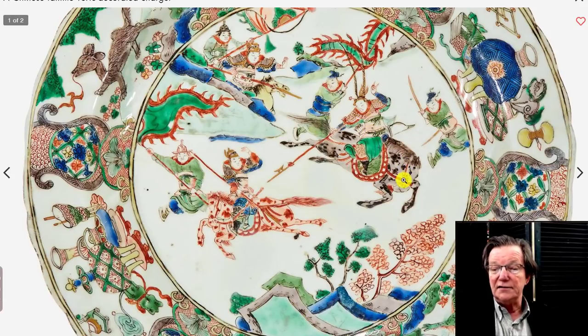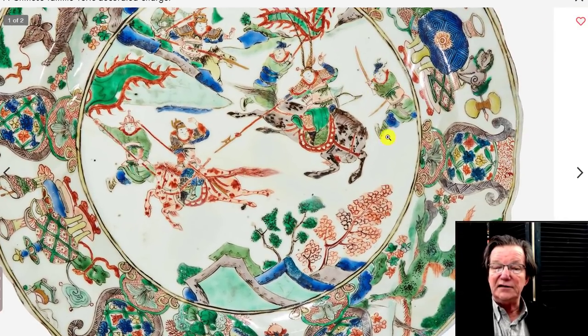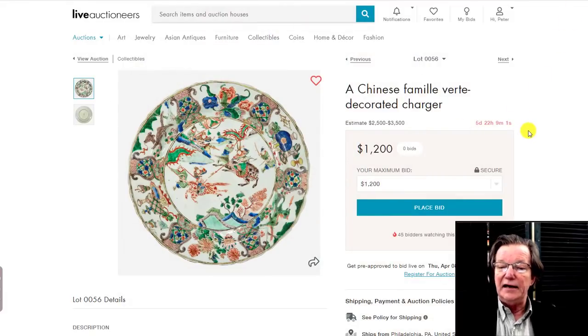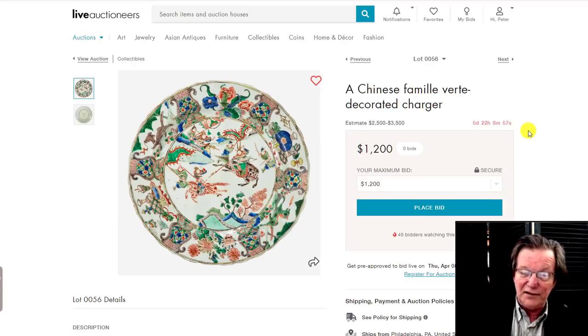And I love the horse on this, the way this aubergine horse is done, and then the other horses as well, of course, and then the rocky outcroppings and so forth. It's a very nice looking dish, and it's big, 14 inches. That's a nice big plate. And it's estimated at $2,500 to $3,500, which is perfectly reasonable.